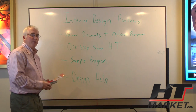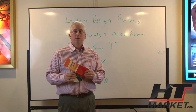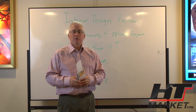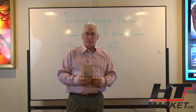We also have a free sample program we're going to offer, and what we're going to be offering interior designers is free samples for the customers. We would send swatches out UPS on behalf of the interior designer, either to the designer themselves or to the customer, so they can pick out leathers and fabrics for custom order furniture.